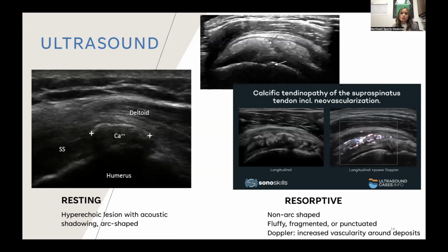On ultrasound, it's also useful to help characterize the staging. So in the resting phase, you'll see a hyperechoic lesion with acoustic shadowing, and it looks a bit arc-shaped, versus in the resorptive phase, it's no longer arc-shaped and it can look fluffy, fragmented, or punctate. And if you use Doppler, you can see increased vascularity around the deposits.